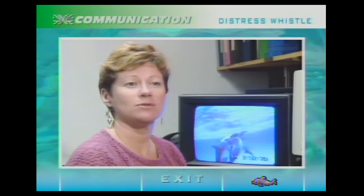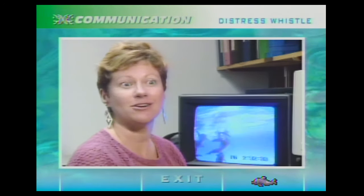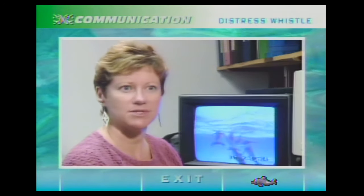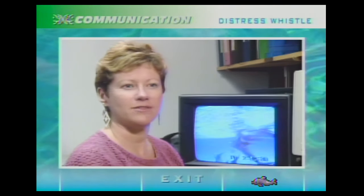A mother or an older dolphin will come over and tend that young animal and actually protect them or calm them down from a situation. So it does definitely express that kind of excitement to other dolphins in the group.